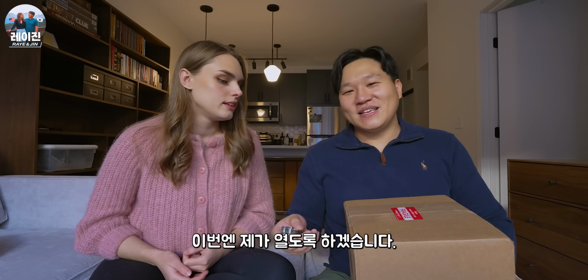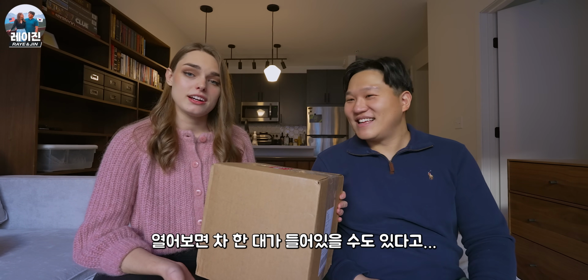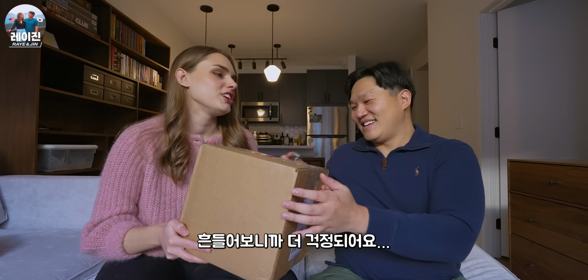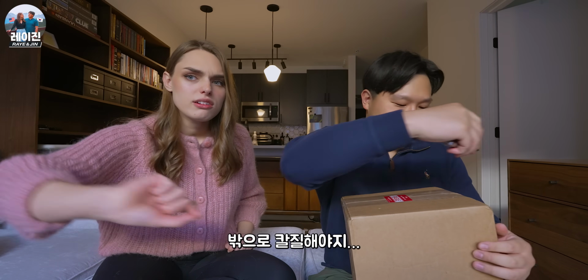Fragile. This time I'll open it. Wait, I want to hear. Let me just, you know. My mom always said, who knows what could be in a box? It could be a car until you open it and find out. Shaking it makes me more nervous. What's shaking like this? Don't do it close to you. That's how you go to the hospital. It's okay. You do it away from you.